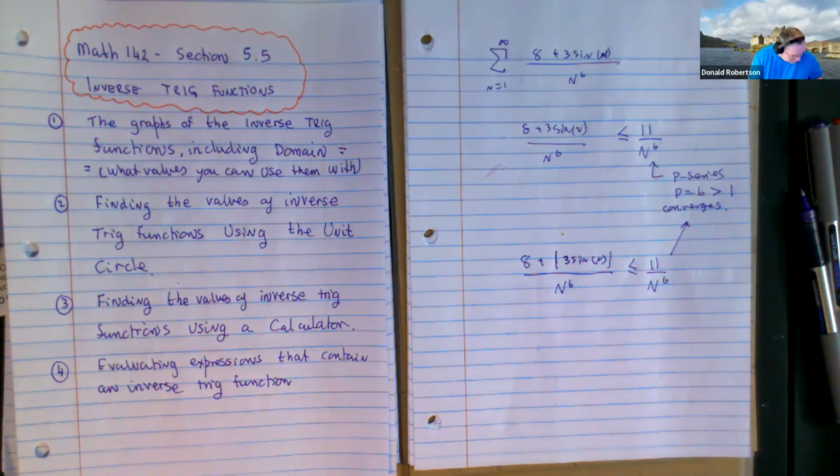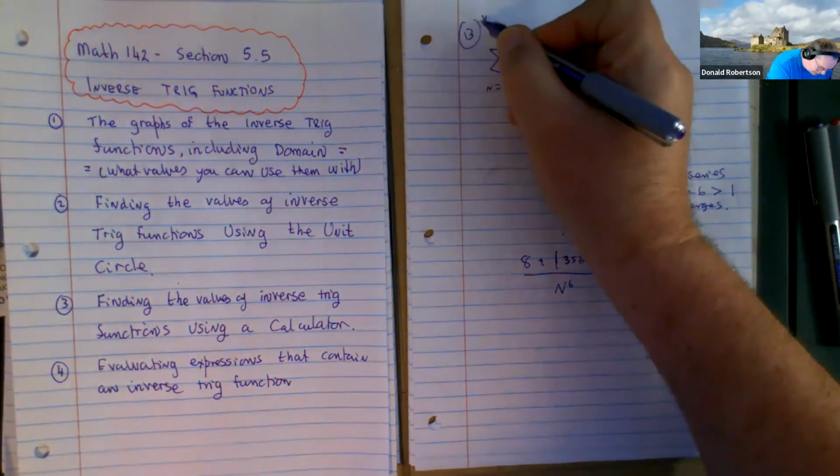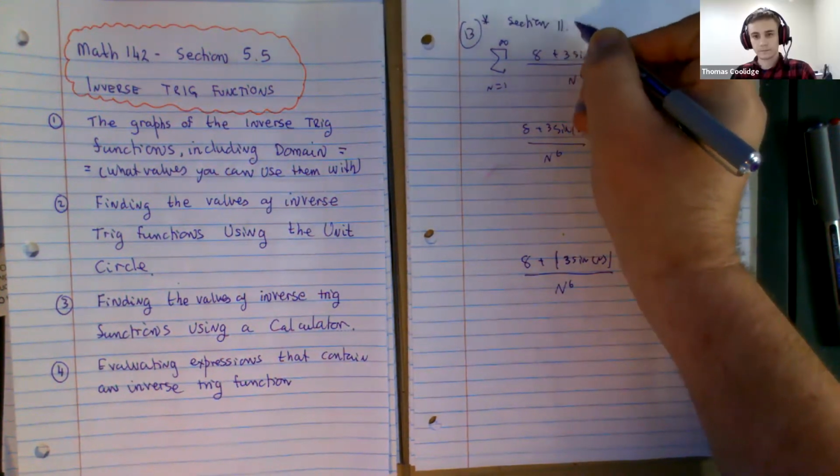Oh, before you go, do you mind if I keep this and put it on the Canvas so that people who might have a problem with this question can see it? Oh, yeah, that's fine. Right, so this was question 13, and it was from section 11.5, was it? Yeah. Right.